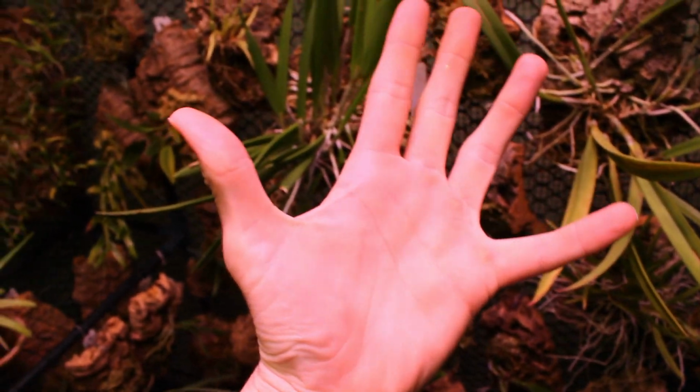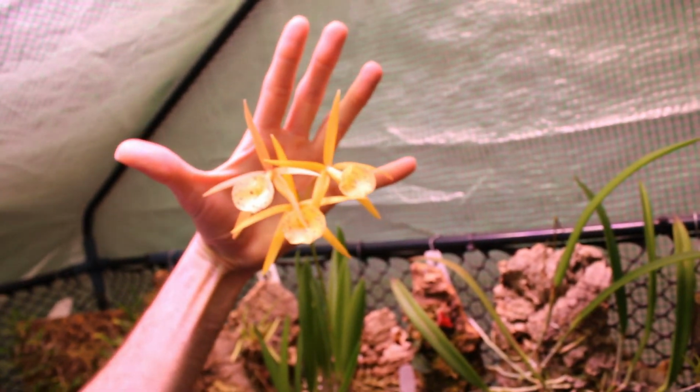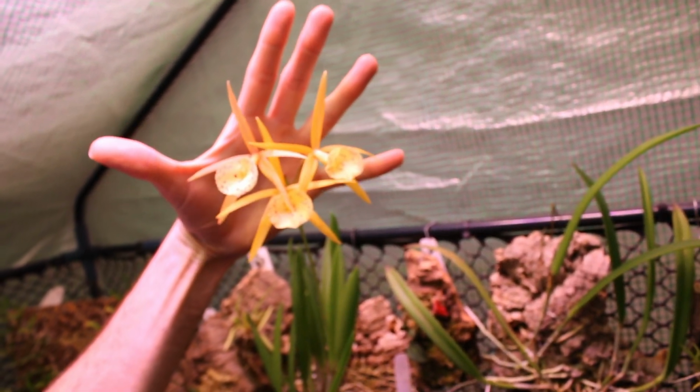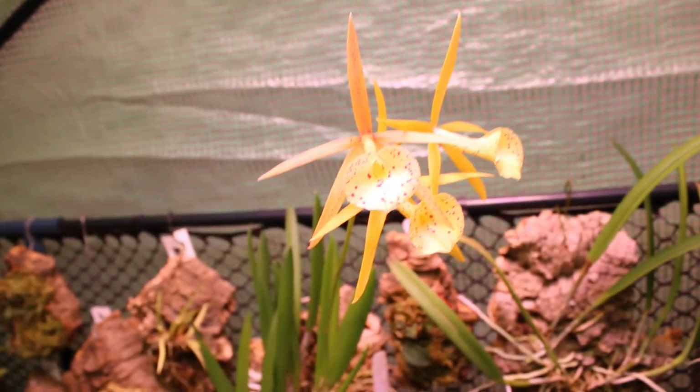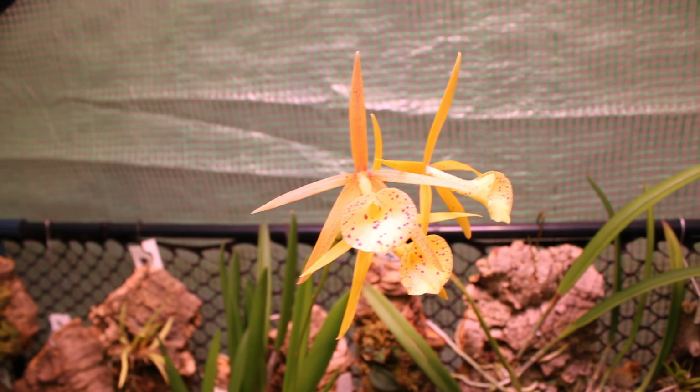It's big. My fingertips from here to here are 9 inches across. So if that gives you any size reference, it's probably 6 or 7 inches across. It's a really big cluster of blooms. It's really beautiful, and I'm super excited about it again.